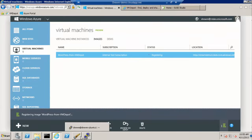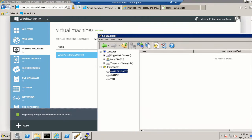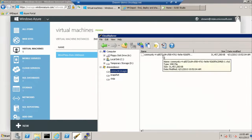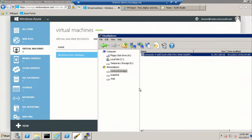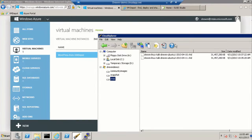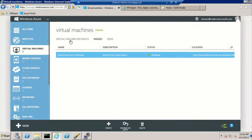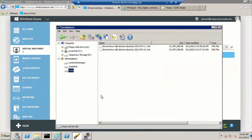This is a third-party tool called Cloud Explorer. Let me do a refresh. And here is the image that we just registered. In addition, here are the VMs that are running, and if we look at these, you can see that they are being written to. These are the OS disks. Let me refresh, and you'll see that better. They should be written to. Let's look at our machines and make sure they are running. Yeah. These are the OS disks for those two virtual machines we've deployed, and the image.